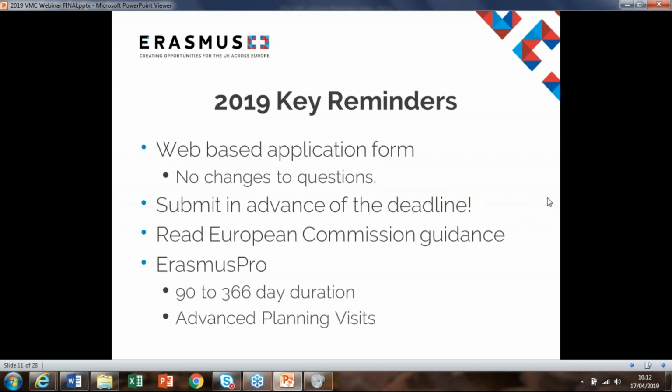There have been no major changes to the application form or to the core document for 2019, and there have been no changes to the questions if you have applied in previous years. As you are probably already aware, if you submitted an application under Key Action 1 or Key Action 2 or applied last year, the application form is now completed online, but we'll go through more detail of how the application form is completed later. If you experience any technical issues with the application form, please contact us immediately via the helpline and we'll do our best to resolve any issues.